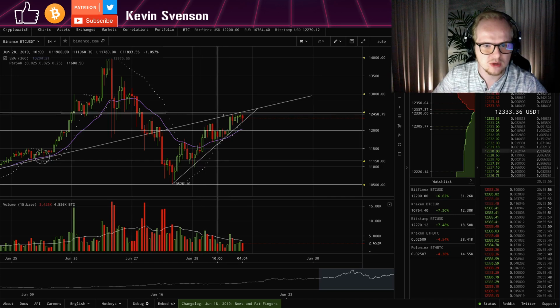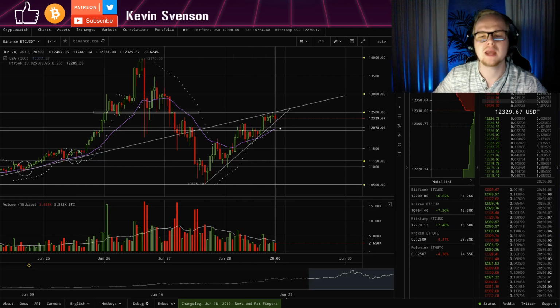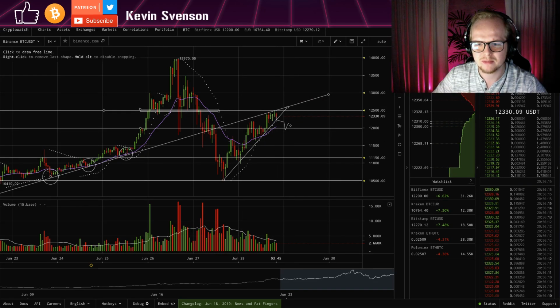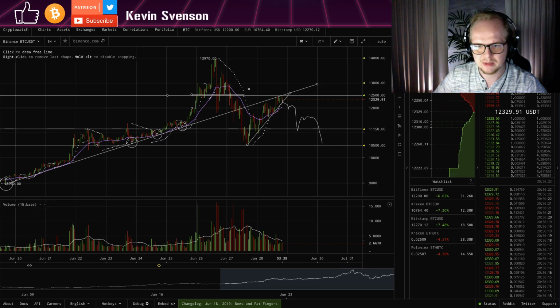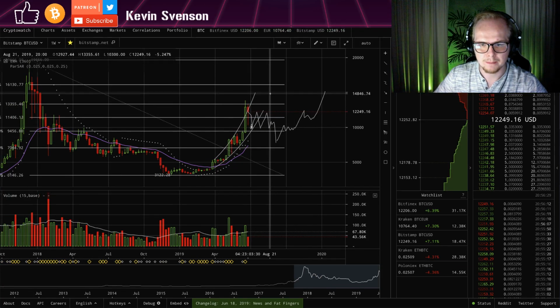Right now, 12,500 is acting as our current resistance. If we can get above that, we should be looking at upwards of 13,000, my best guess. But if we break down, then we would probably be confirming a lower high. If we break below this upward sloping trend line, that would confirm a lower high. Of course, you can still recover. If we break down, we'd be looking at something like this, and in the long term, something like this. But we will see, guys.